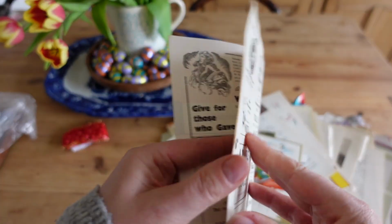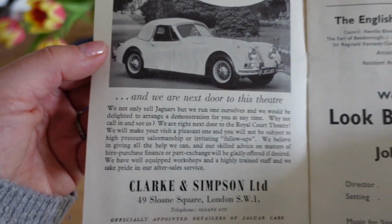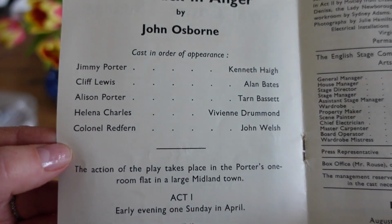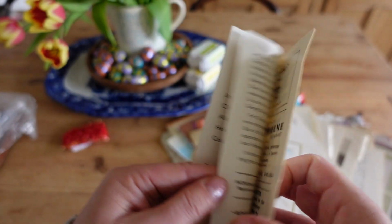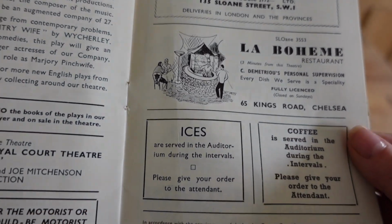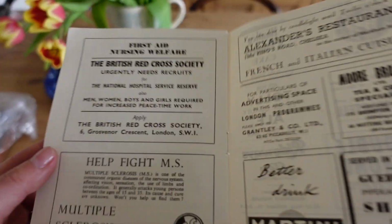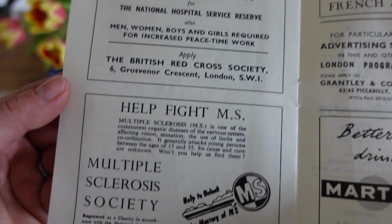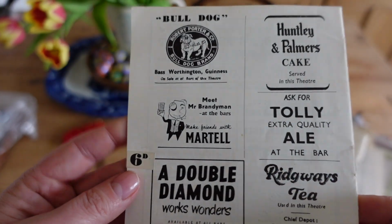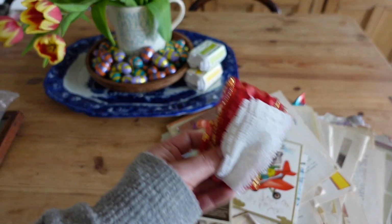I love all the advertising in there. It's brilliant. Great, aren't they? Yes, that was quite interesting. Quite interesting to look through. Some bits of ribbon and things like that.